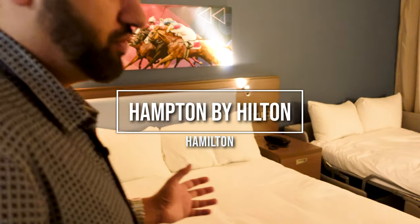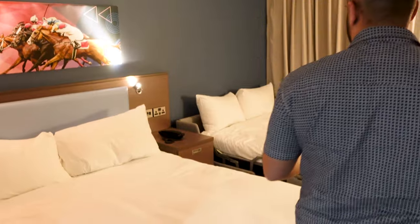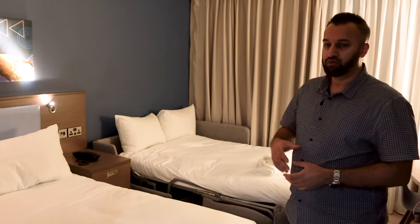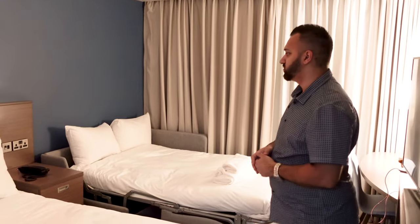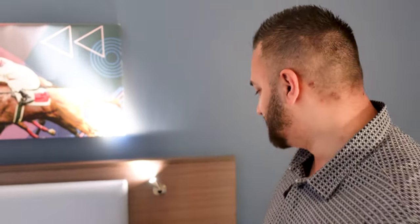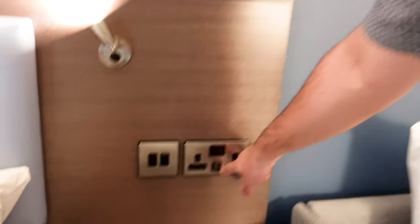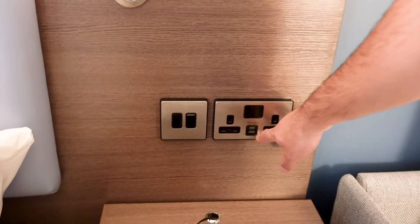So this is the room that we've got. I'm quite happy with the room. The place, as I said, is quite new. It does come with climate control and air conditioning and so forth. So the touches I love in these kind of hotels are these guys. They've got fast charging USB ports over here and that always makes me happy.